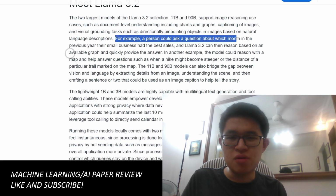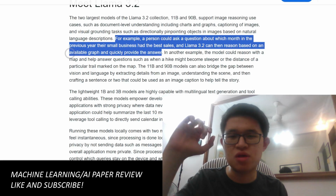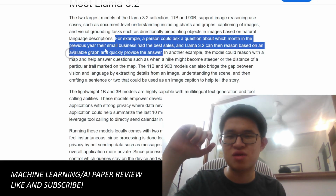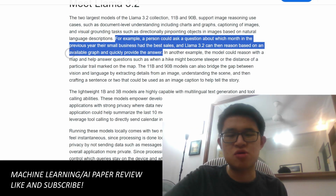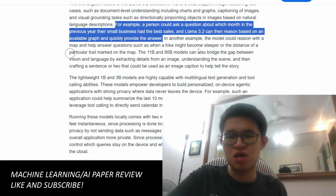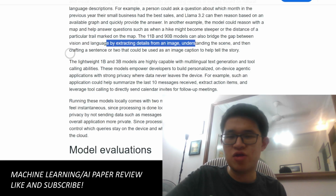Okay, so right in this passage, they say that one of the use cases for their multimodal model is that you could ask a question about which month in the previous year their small business had the best sales, and the model can reason based on an available image graph and provide the answer. So basically the entire passage describes how well it can reason using the image data, and it can extract information from the image, much like other vision models.